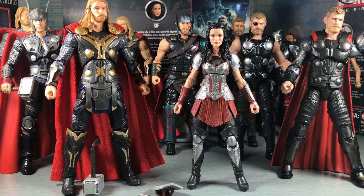All right, guys, here are Thor and Sif out of the package, looking amazing. But also you can see we have all of the MCU Thor movie figures that have been released, and there's quite a few of them. There are 8 different Thor figures in total, which is crazy because there was a time when we did not have enough Thor movie figures.